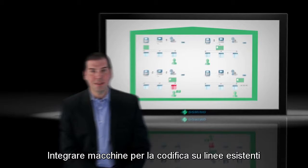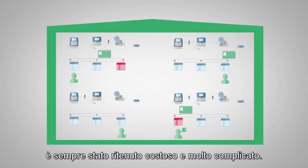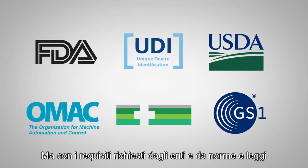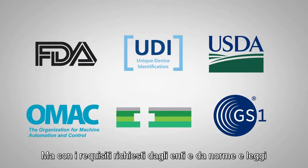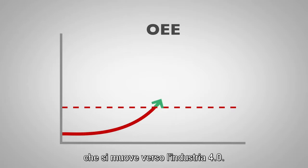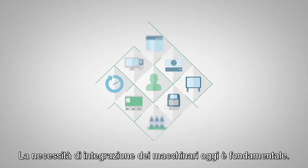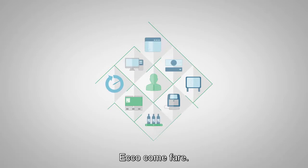Integrating coding equipment into existing lines has traditionally been deemed expensive and very complicated to do. But with FDA requirements and legislation, along with the evolution of manufacturing equipment into the Industry 4.0 era, the necessity to integrate into current equipment has never been greater. Let us show you how.